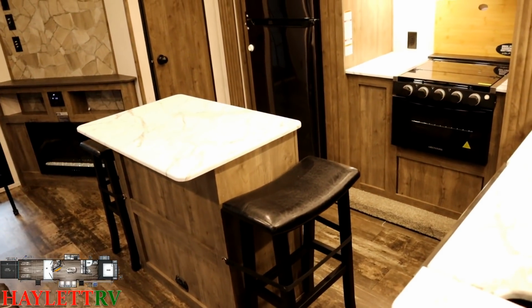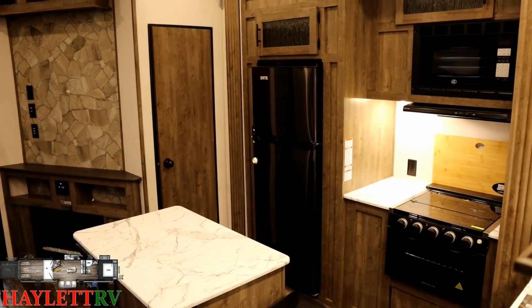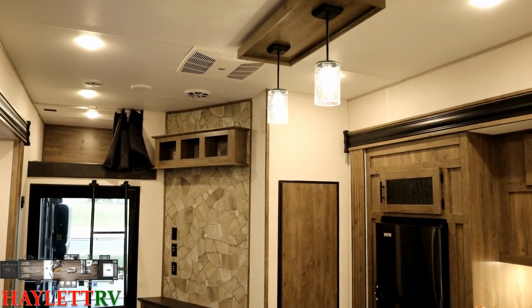We'll come back and look at the kitchen in more detail in a minute, but I do want to mention that that is one of those 12-volt compressor fridges, and especially handy, like with the optional generator that we've built onto this one. You know, you can spend all the time you want off-grid here.